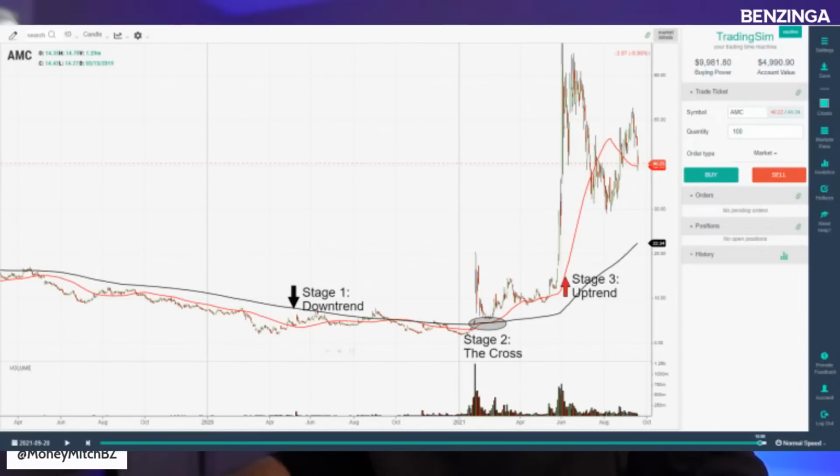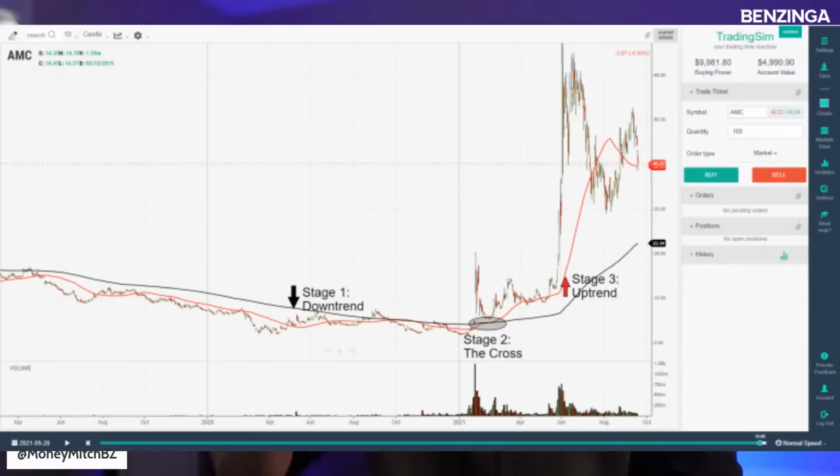But a lot of the times what I've seen, and you can see it on this graph if you make this pretty big, is that when we get that cross in stage 2, we'll have a nice price action before the cross that got us to that cross. What do I mean by that? A nice grind up. We saw this with, of course, that January effect, that big move up. That's what got us to stage 2, which was the cross.